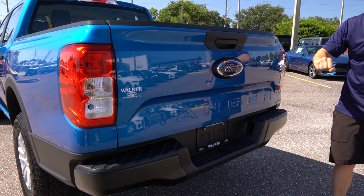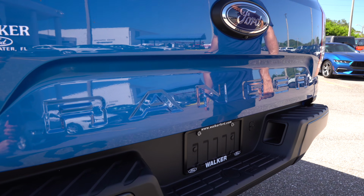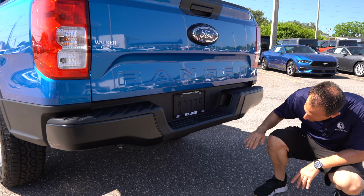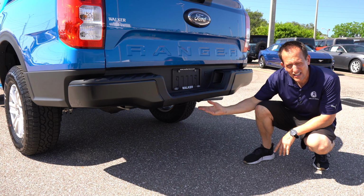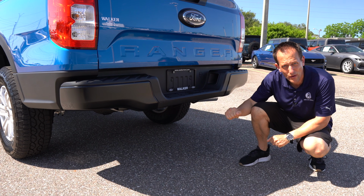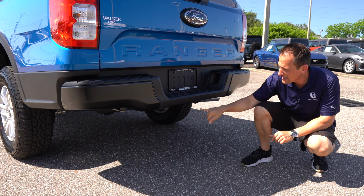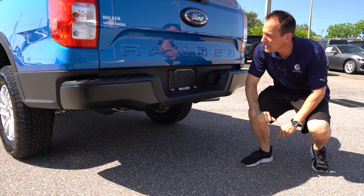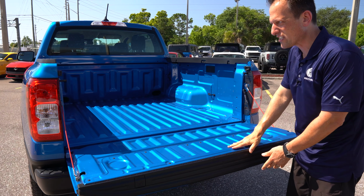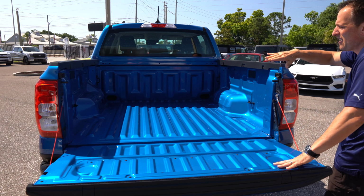The Ranger name, I'm glad that they just stamp it into the tailgate. You don't have to worry about badging. We work our way down. You do have the ability to put a tow receiver on this because you can tow even though it is rear-wheel drive, but this one does not have it from the factory. And then of course, you have a nice soft release on the tailgate.